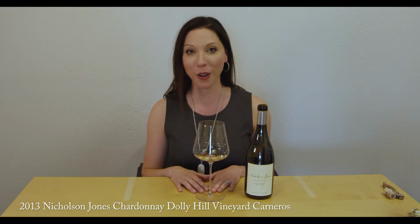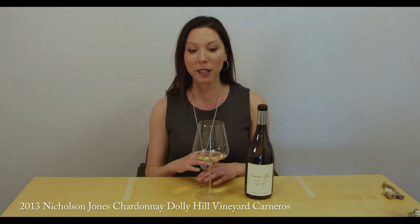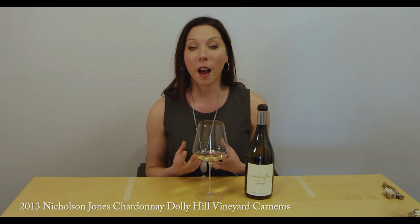The other thing that's happening in this glass in particular is that there's no oak on this Chardonnay. So if you maybe have tasted a Chardonnay in the past and thought it wasn't for you because it was too oaky, maybe too vanilla, too baking spice, you should really give this a fresh shot. So it's very pure, it's very clean on the palate.